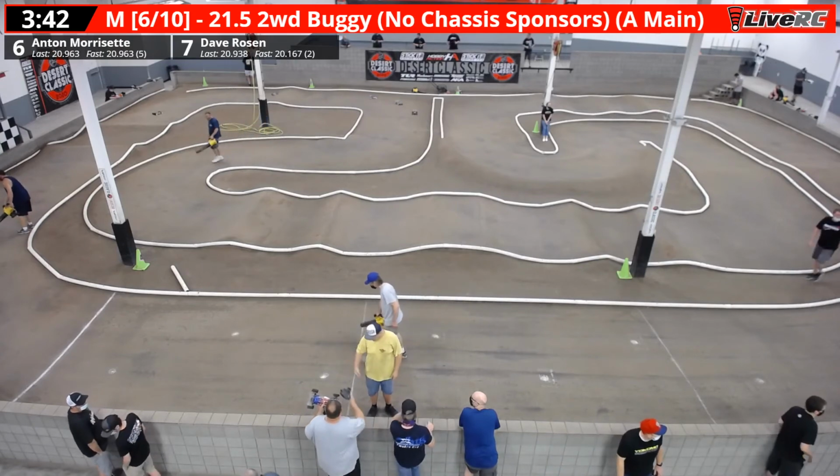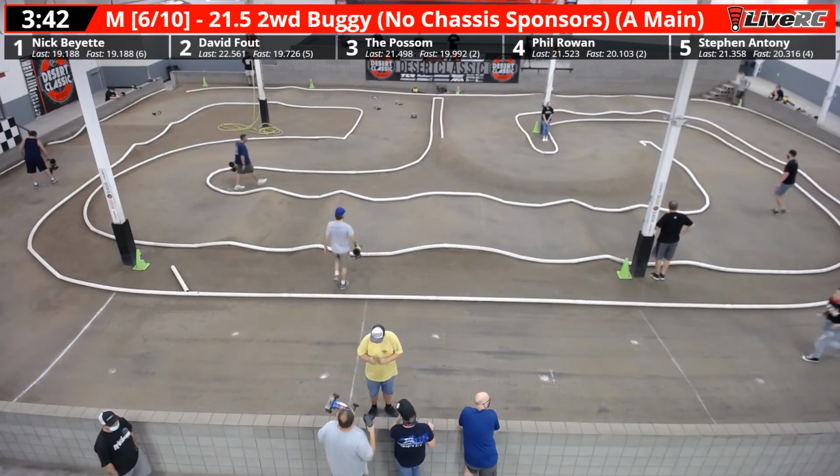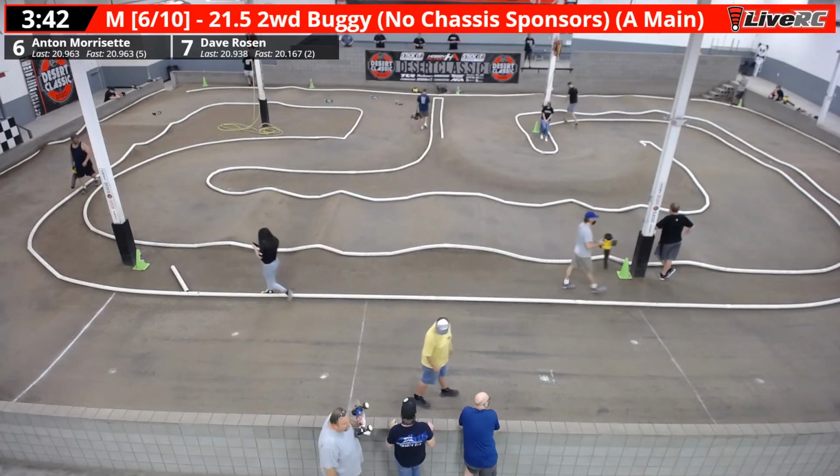All right, 2 modified guys. Just a reminder, there is a bigger pothole now created right off the end of the straightaway. So if you see it, now you know. It's off-road. All right, blows down. Go ahead and roll them out.